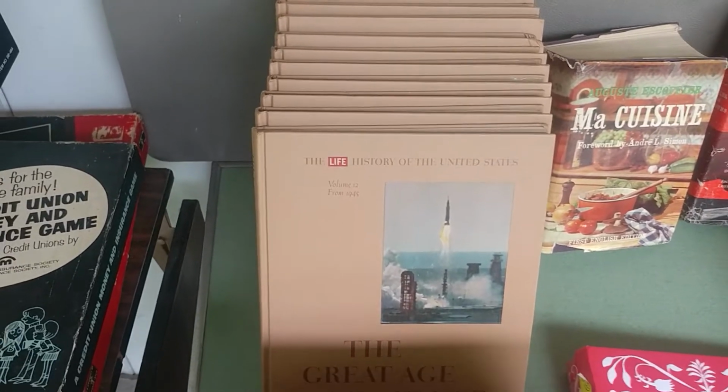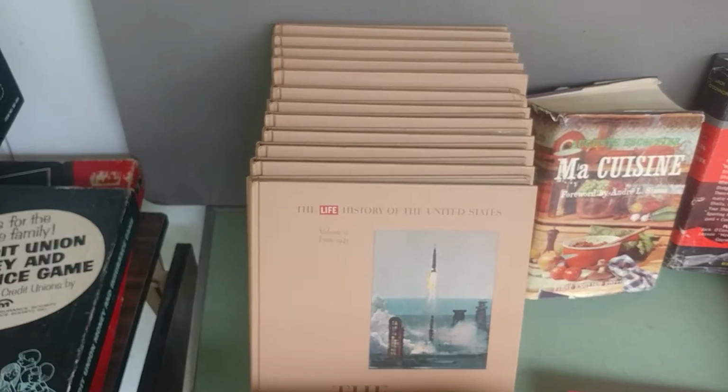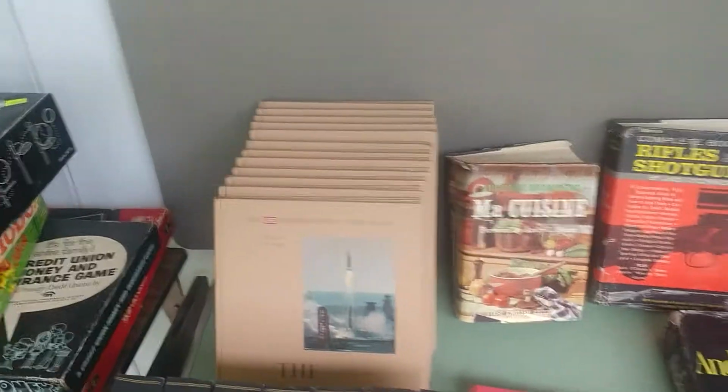Rank is 760,000. Great rank for a big set like this. And lowest FBA price is $60. So a lot of money there.